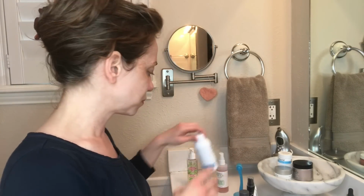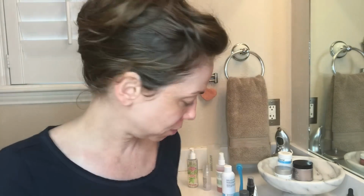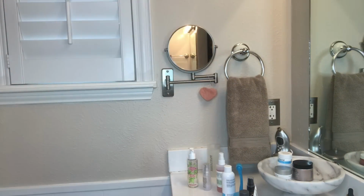Then I spritz with the Amore Pacific spray to hydrate. Get it on my neck too, because why not? And then I use my toner, maybe 3 or 4 drops on the little gauze pad right there. Smooth that around. It's another chance to exfoliate as well as hydrate. Don't forget your neck, people.